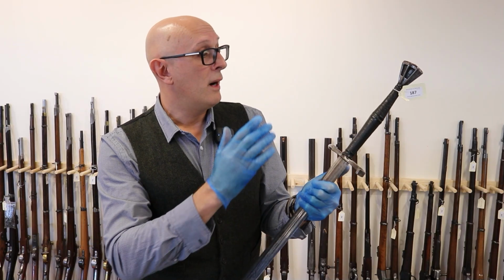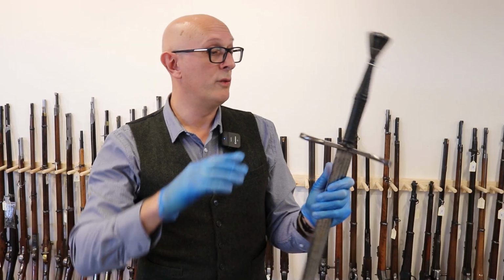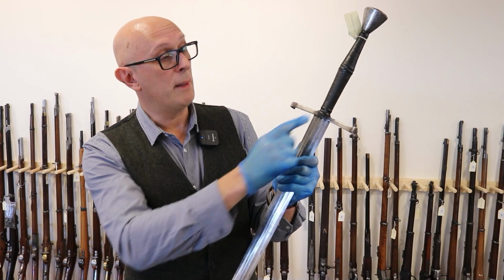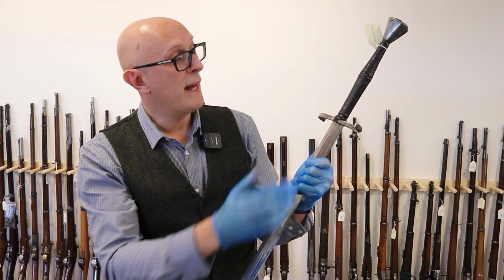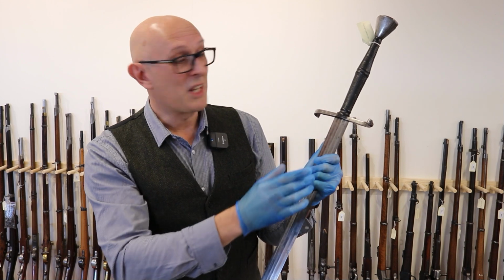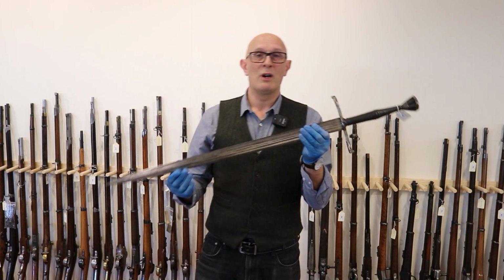The grip, I think, is original. Ewart Oakeshott certainly thought it was original, and it's wonderful to see and grip it. I mean, if it's not the original grip, then why would it have the remainders of the rain flaps there and the clear evidence on the guard showing that it probably was covered? I think he's right. I think it is the original grip. So it's an amazing, wonderful sword.